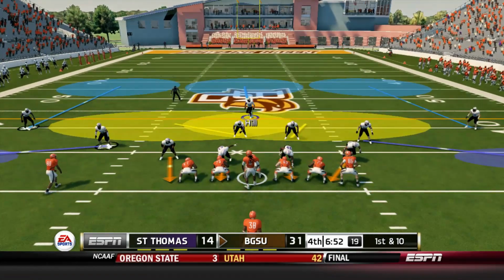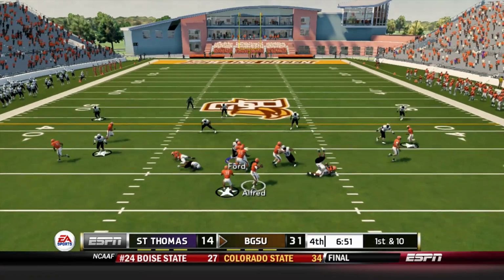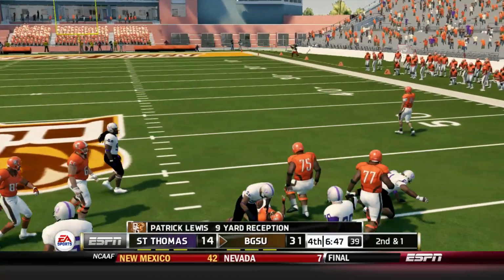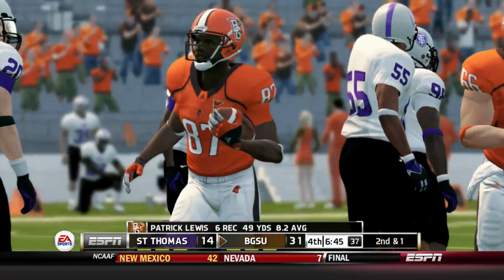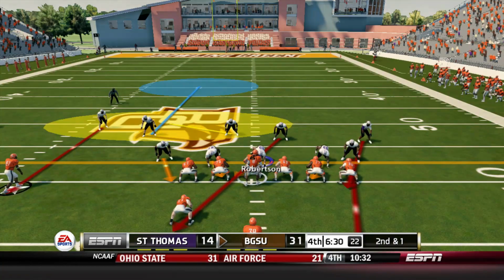So now here we are in this 4th quarter, man. We need some stops on defense. If we can't get stops on defense, this attempt will be completely futile. Now Patrick Lewis is able to get a reception this time. It goes for a gain of 9 yards right there.